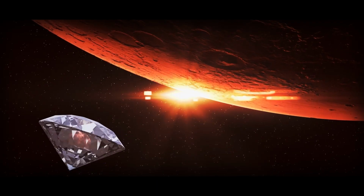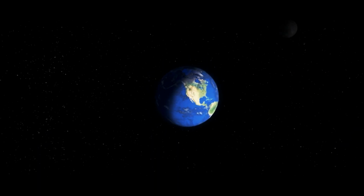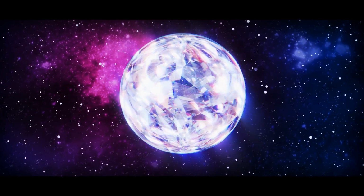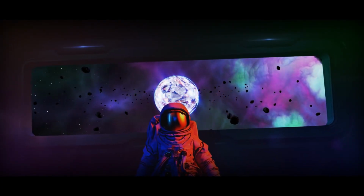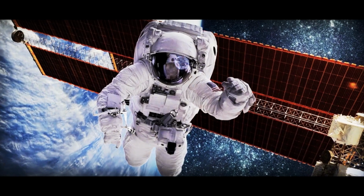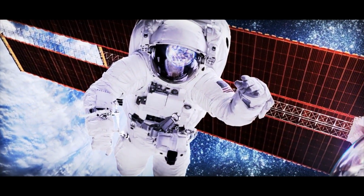If you love jewelry, this next world is for you. A diamond planet. About 4,000 light-years away from Earth, there's a planet that seems to be one enormous diamond. The planet is denser than any other discovered so far and consists mostly of carbon. It's so dense that astronomers think this carbon might be crystalline. This, in turn, might mean that at least some part of the planet is diamond.